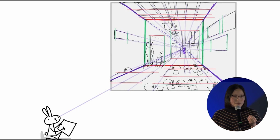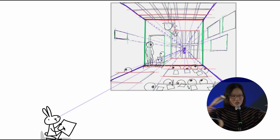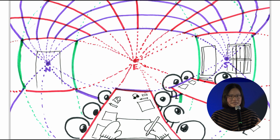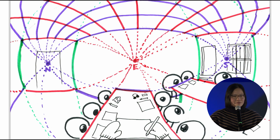When you draw a room, you can choose a single vanishing point to provide this seemingly straightforward vision of a three-dimensional space. But you can also choose to try a curvy linear one, which is broader, which is meant to more immerse you inside the picture, the painting. So here you have more than one vanishing point. So you have actually three vanishing points, and each of them is gravitating the light and your vision towards them. So you have both ends of the whole room inside one painting.